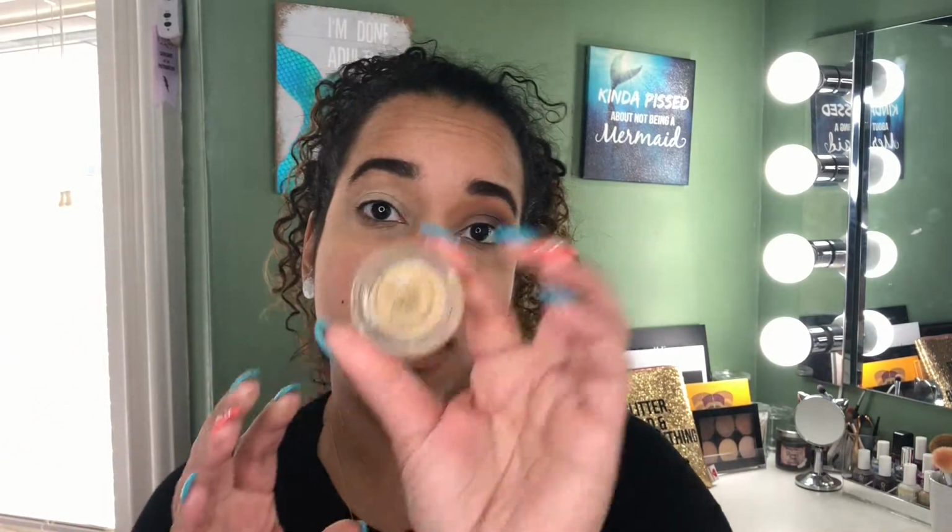For this look, I'm gonna be using the Tartelette Toasted palette. I actually got this because of the 21 Days of Beauty with Ulta. So you always want to start by priming your lid. I'm gonna go in with the MAC Paint Pot in Soft Ochre.